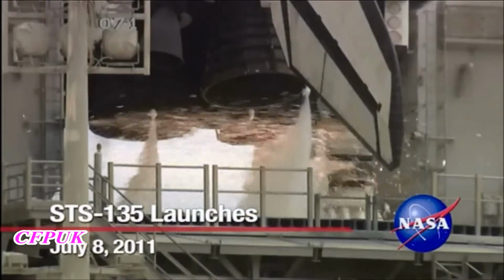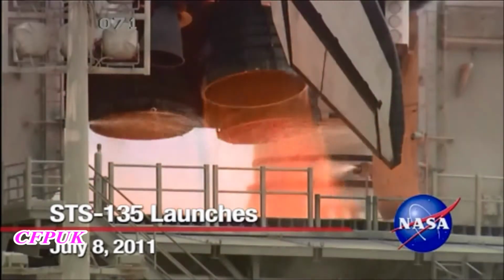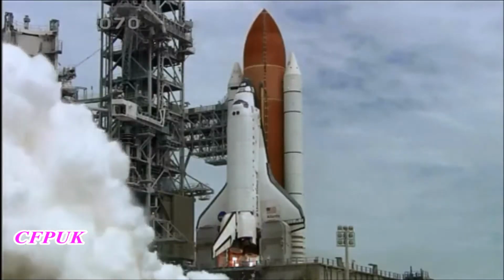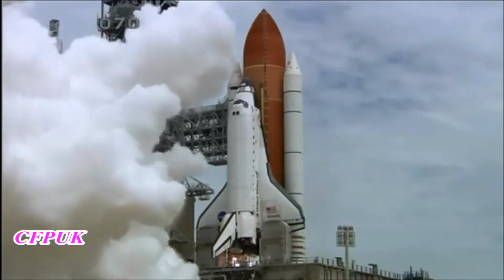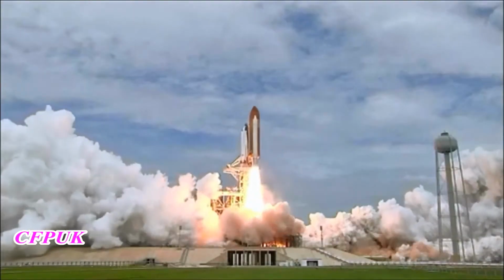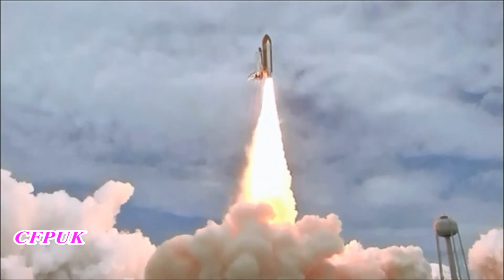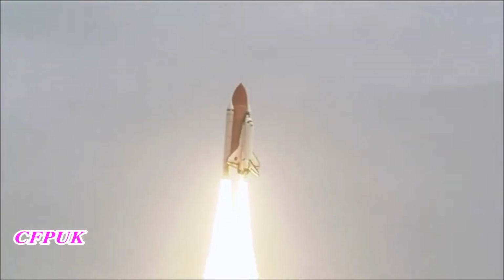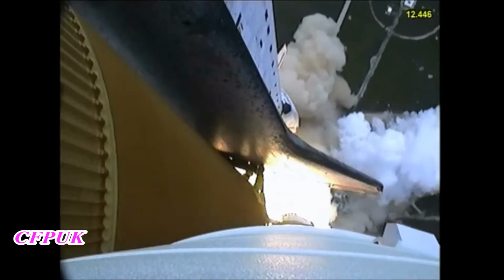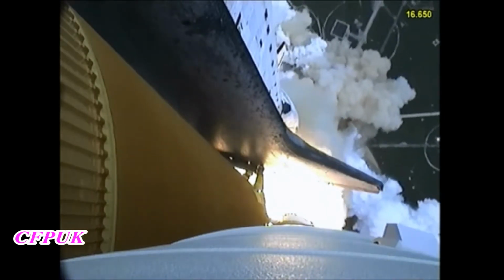T-minus 10, 9, 8, 7, 6, 5. All three engines up and burning. 2, 1, 0 and liftoff, the final liftoff of Atlantis on the shoulders of the space shuttle. America will continue the dream. Program, Houston. Roger, roll, Atlantis. Houston now controlling the flight of Atlantis.